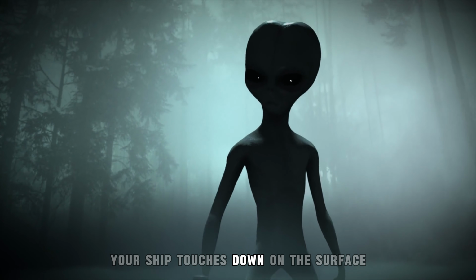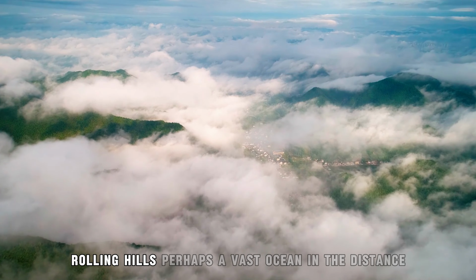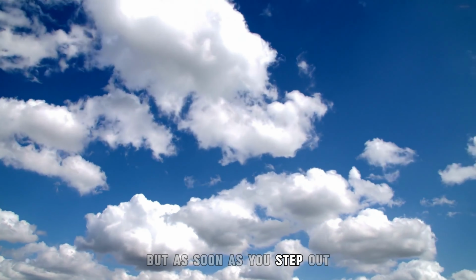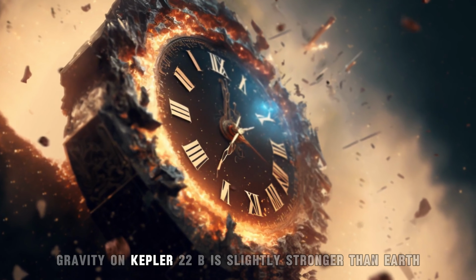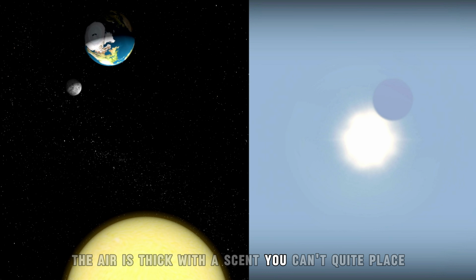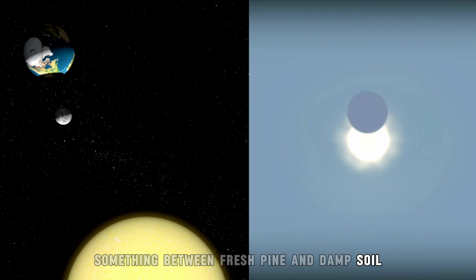Your ship touches down on the surface. The landscape outside looks eerily familiar. Rolling hills, perhaps a vast ocean in the distance, and a sky that's a deep, calming blue. But as soon as you step out, things start to feel different. Gravity on Kepler 22b is slightly stronger than Earth's, making each step a bit heavier. The air is thick with a scent you can't quite place, something between fresh pine and damp soil.